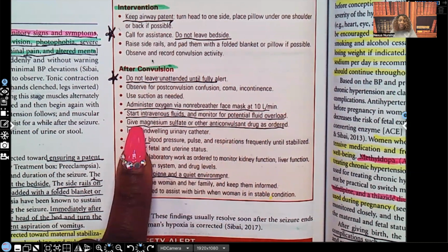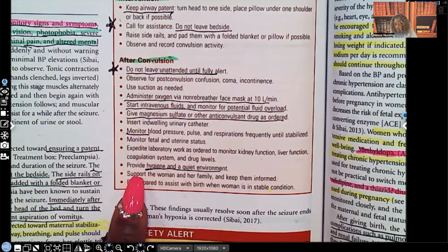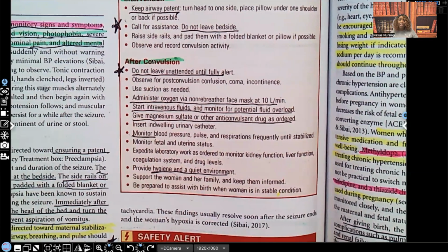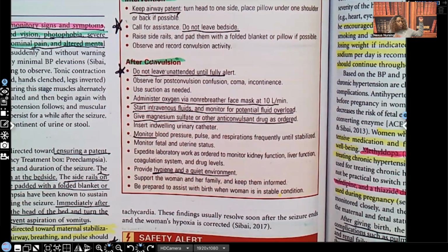And when it comes to eclampsia, 99% of the time, it's going to be your mag sulfate. You're going to monitor blood pressure, pulse, respirations frequently. Provide hygiene and a quiet environment. You want to decrease stimuli for that patient. You're going to make sure that you dim the lights. You're going to make sure there's not any noise in the hallway or in the room where the patient is. You're going to provide privacy for the patient. Make sure that you close the curtain.